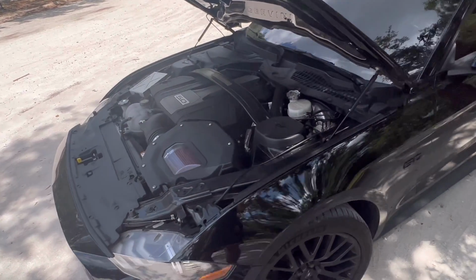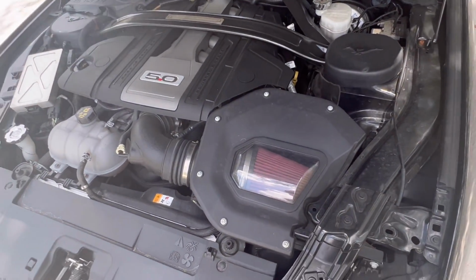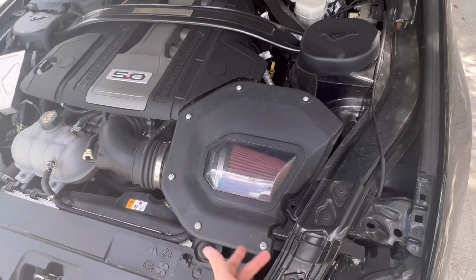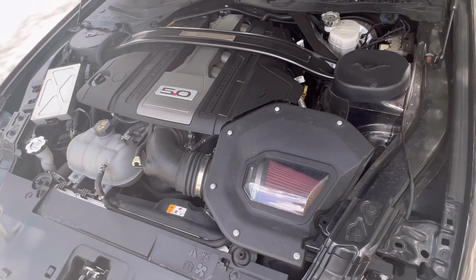While we have this engine bay open, I also replaced this cold air intake filter. This is a Roush cold air intake filter. The other one was dirty, so I kind of just replaced it. I don't really call that a mod, but I just replaced it basically to make it cleaner and more healthy for the car.